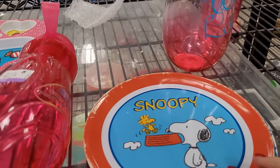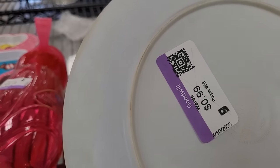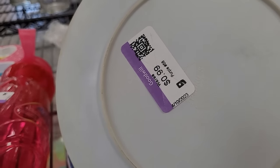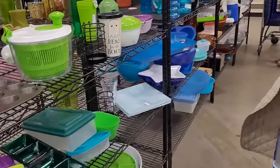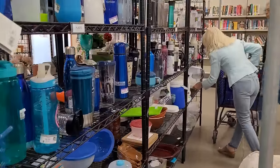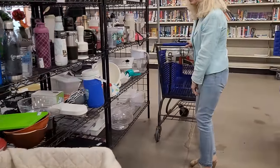in this aisle. Snoopy plates. They're $1 each, but sadly, just seeing if there is a date on there. Doesn't look like they're dated. Sadly, very worse for wear. Really, really scratched up. We'll leave those. They separate the plastics into colors. I always enjoy the rainbow effect. All the colors here.